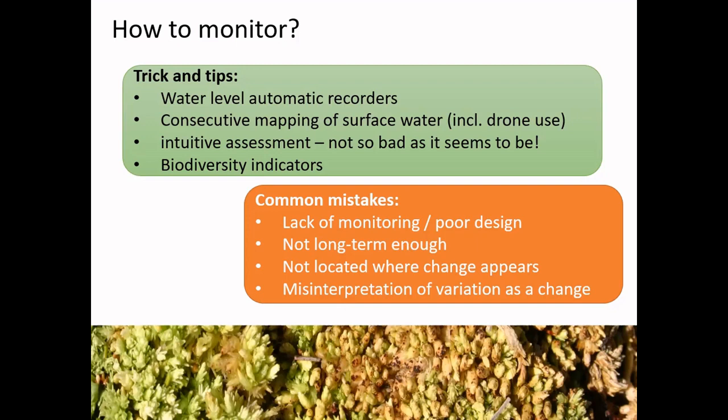Monitoring not located at the point where we can achieve the change is also a very common mistake. The situation in fact is improved, but the monitoring doesn't show it to us, and it's problematic from the point of view of project reporting.